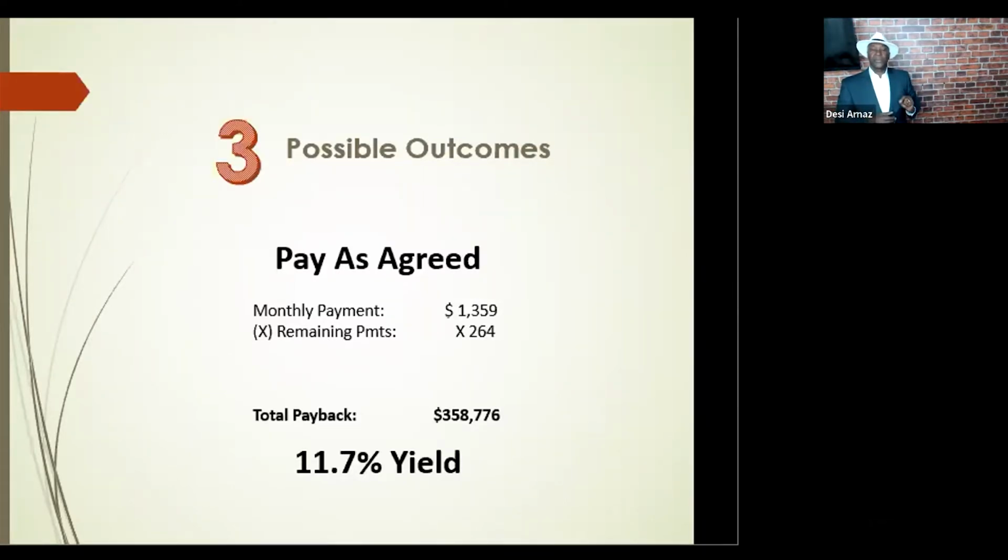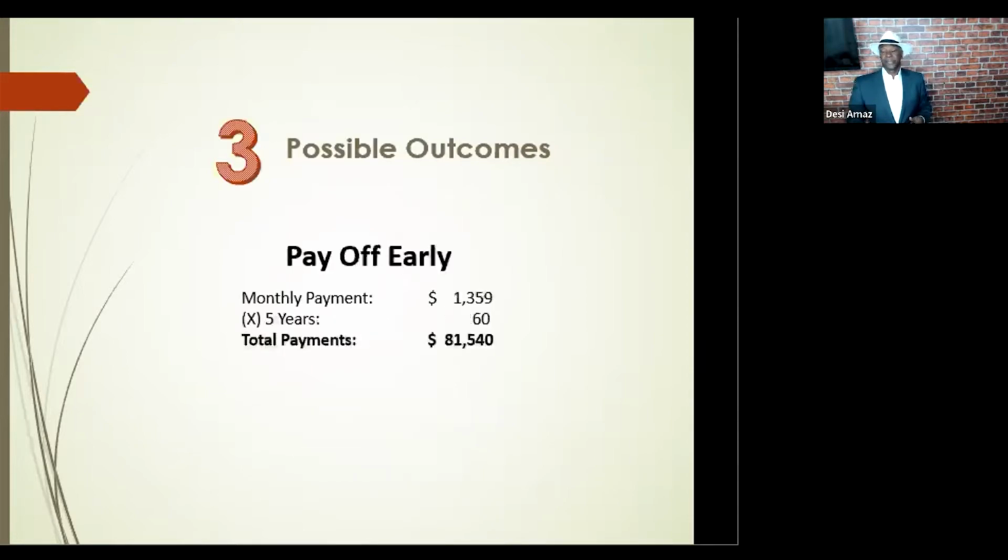One is the person will pay me like they're supposed to, and that's what most people do. Three out of four mortgages, even more than three out of four mortgages, pay as agreed, right? So, second option, they could pay me off early. This is one of the three possible outcomes. They could pay me off early.